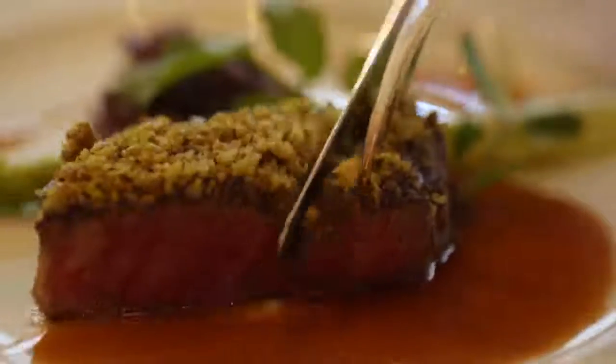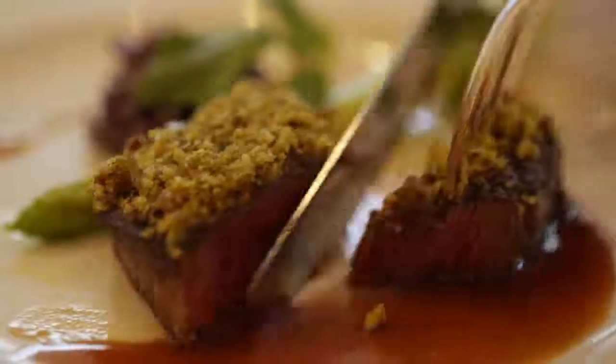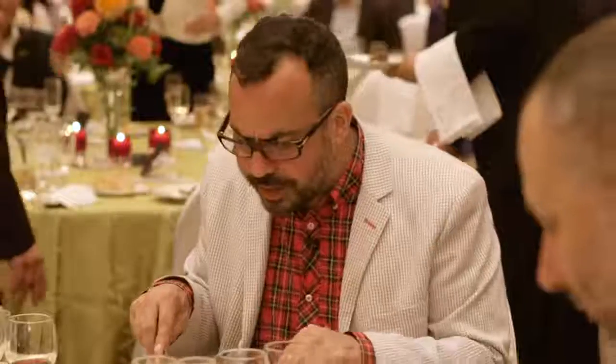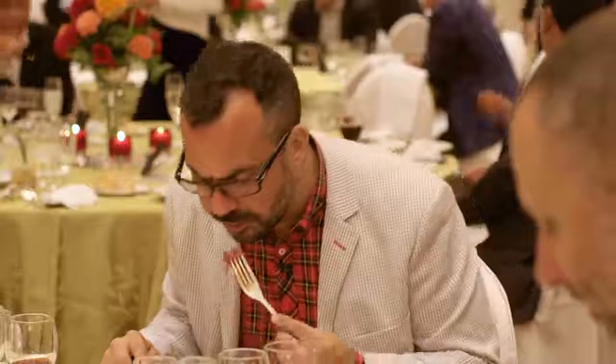This is the final course. Let's get in on the tenderloin and see what's going on there. That's really good. There's a Parmesan crust on it, which is the first thing that hits you, but it's got those brown roasted meat flavors. It's also ethereally tender. Watch this. I can literally just pull it apart with my fork. It comes apart. It's just so good.